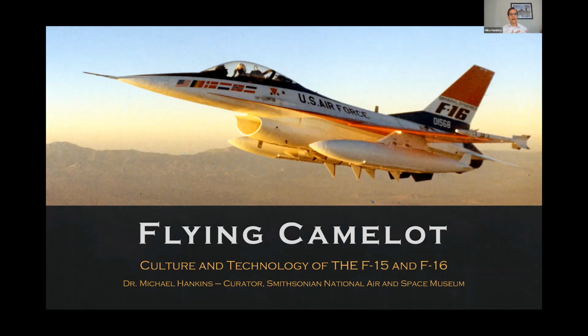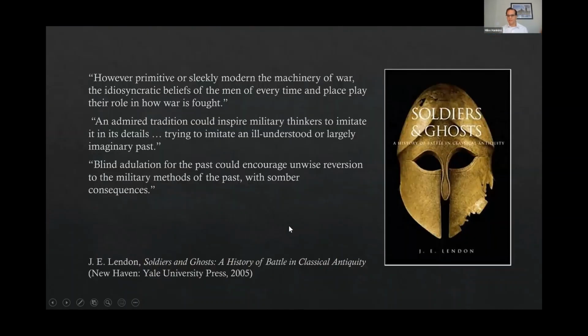So I wanted to look at how this memory of previous wars, especially World War I, was influencing these folks as they went about designing new aircraft. And this was an idea that had come to me, of all things, while I was studying ancient history at the time. I was really into the Roman Republic and the Greeks and all this.